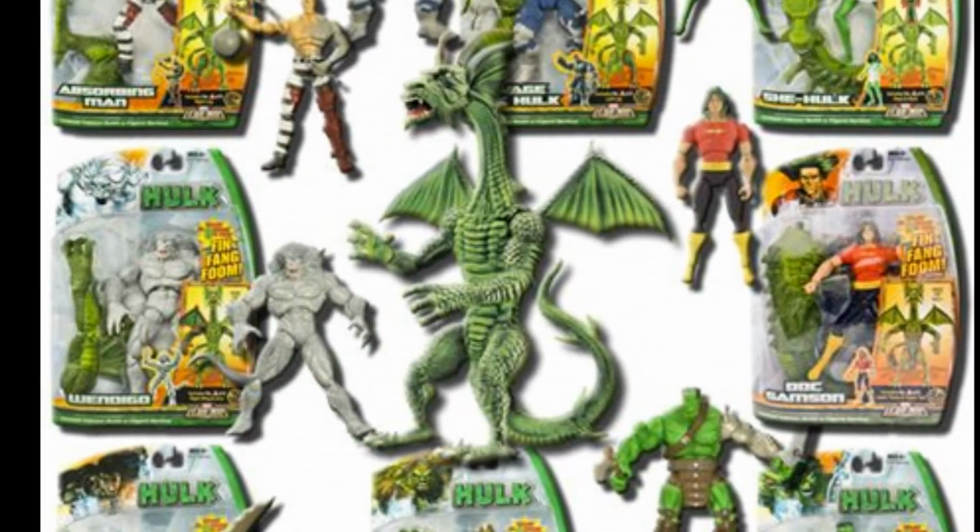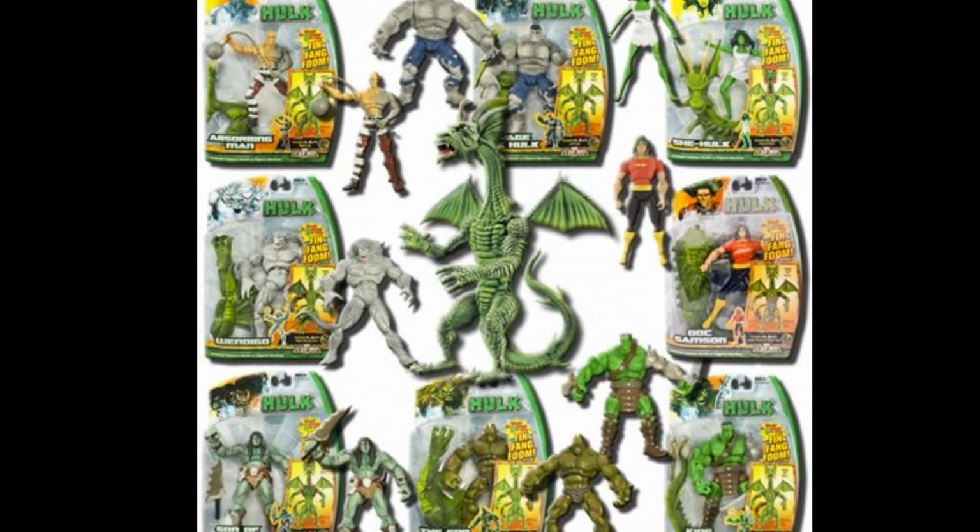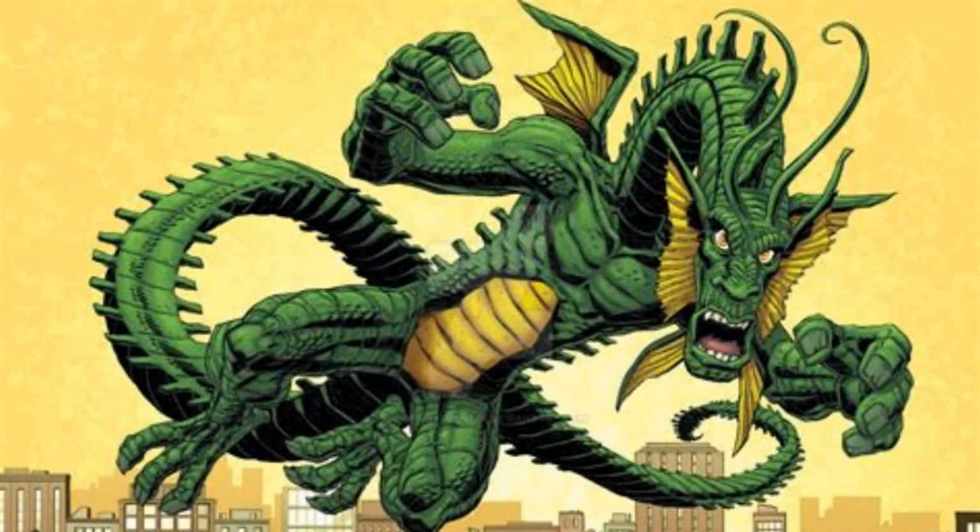You had to buy 8 figures to build this guy. He is absolutely gigantic, but he's just so different to anything else that we see in the line. Now, Fin Fang Foom is a fan favourite. He's a really cool character, and not one that I ever expected to see in the Marvel Legends line. So delighted to have him.